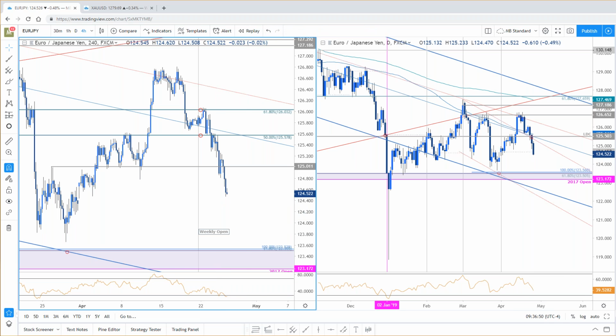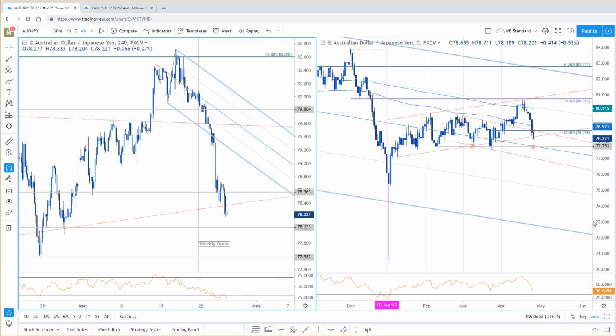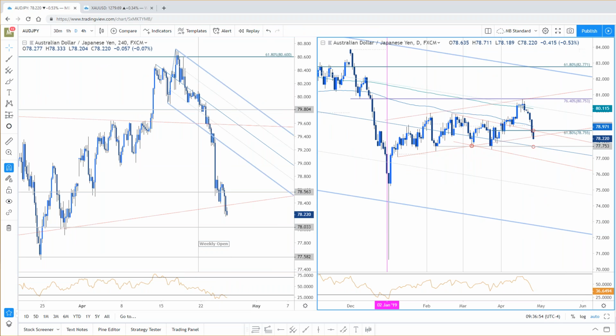Okay, the more interesting one for me would be Aussie yen. See how that settles down near 77.75, and then the euro yen trade that we just looked at. If we get a support bounce, might be a nice recovery.